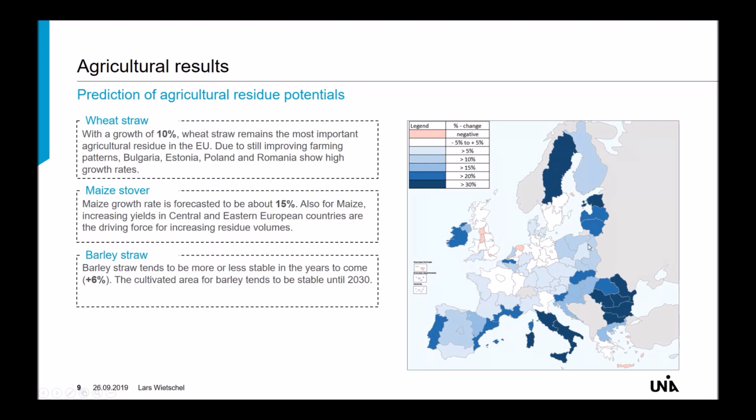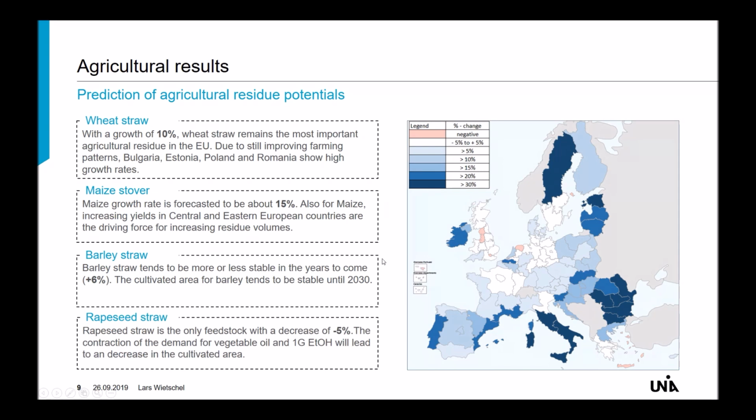And for rapeseed straw, our forecast says that it's likely to decline by a few percent until 2030. This is mainly driven by a contraction of the demand for vegetable oil and first-generation bioethanol, and therefore decreasing cropping areas. Summing up, we predict the overall agricultural potentials to moderately rise from about 110 million tons today to a level of about 125 million tons in 2030.